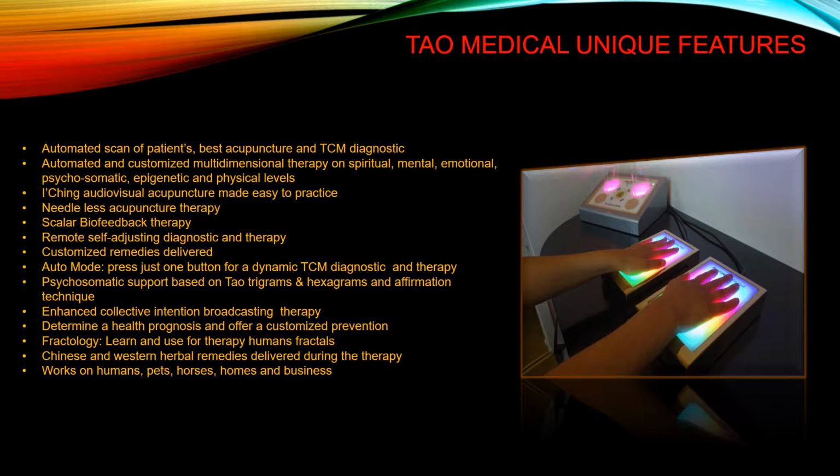Let's point out some of the unique features of the Tao Medical System. It does an automated scan of the patient, and it determines the best acupuncture and TCM diagnostic points. It has automated and customized multidimensional therapy on a spiritual, mental, emotional, psychosomatic, epigenetic, as well as physical levels. So it's a very holistic therapy approach. I Ching audiovisual acupuncture is made easy and needleless acupuncture, of course, as we've mentioned already.